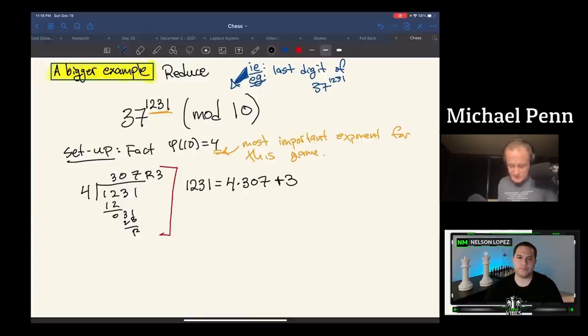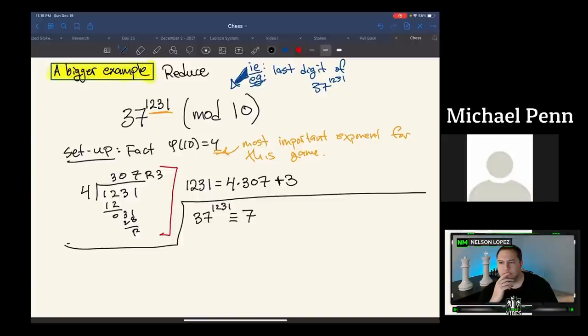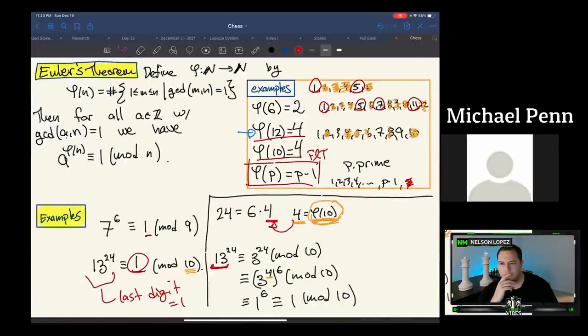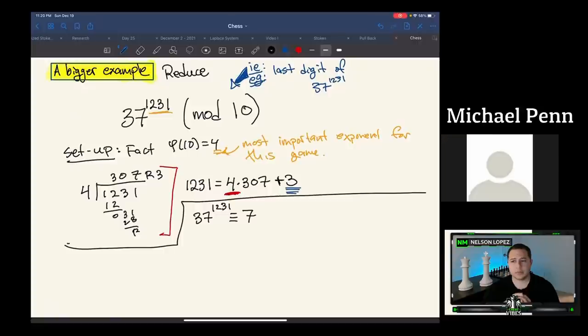So we can take this 37. Okay, so we can take this 37 to the 1,231. And we can start by saying, okay, we're reducing it mod 10. So that means I don't care about the 30 part of the 37. I just care about the 7 part. Right? Then next, I can look at this and see, oh, actually, I don't care about any of these 4s because I know all of these 4s will just give me a 1, right? Because of Euler. So that means none of these 4s matter, and all that matters is this remainder right here. The 3, yeah. The 3.